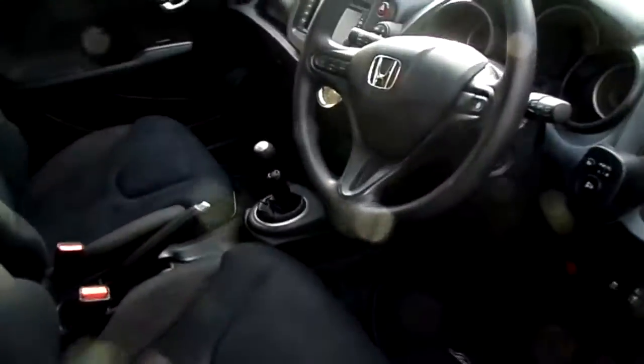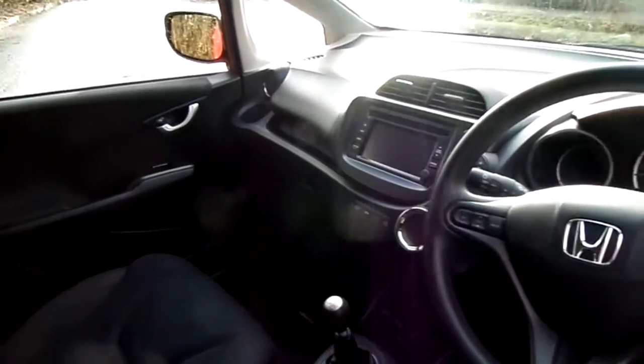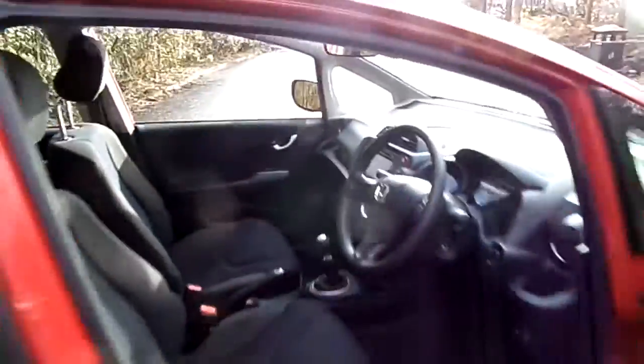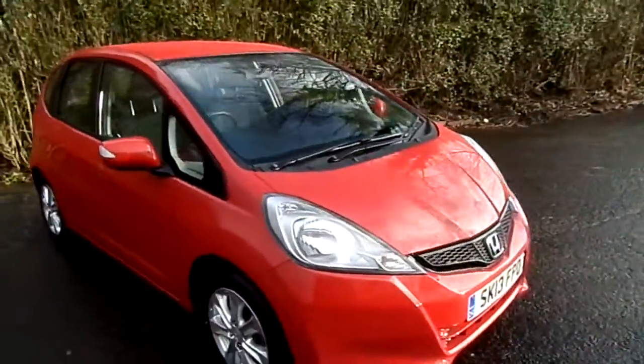The reliability and the running costs of the car are fantastic and very well renowned for. But it also comes with automatic climate control, power folding door mirrors, USB port, and many more. With full service history and the low mileage, which I already mentioned, the car's an absolutely must have.